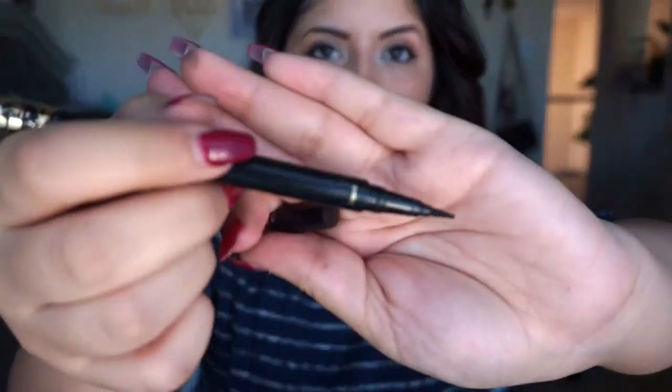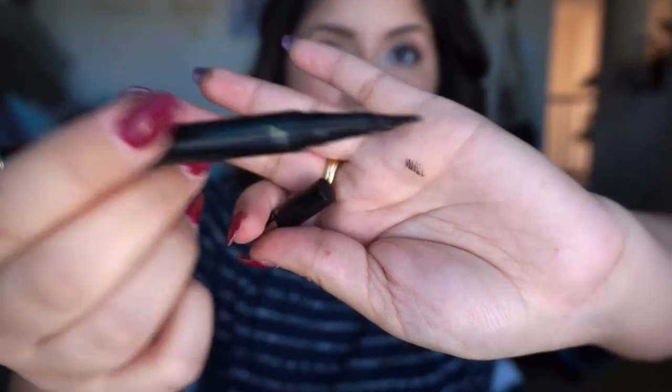Like, I have to work with it to get it off, which is kind of annoying, but come on, work with it. See, felt tip liner on one end, and you see how pigmented it is? Whoa. I use this for my wing liner. I didn't use it today because it's kind of running out of juice.